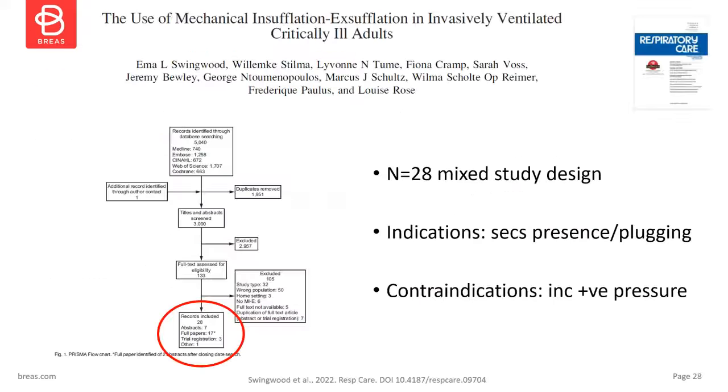So just going back to this scoping review, we really wanted to map how MIE is used in this intubated, ventilated population. We thought that would be quite useful. We managed to include 28 citations, and these were a mix of studies. Some are full papers and full trials, some were just conference abstracts, and some were just trial registrations. So even that is a mixture.